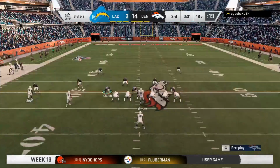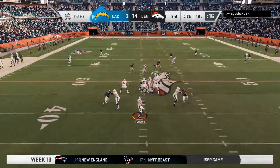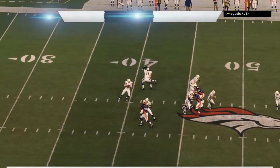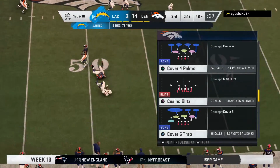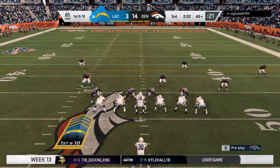This offense in desperate need of a conversion as they come up on 3rd down. Off play action. Herbert. Caught on the right side. Reed. And he gets it down to the 48. Enough for the first. It'll be a pickup of 4. Good enough to earn them yet another first down. Still in search of their first touchdown of the game, but they're on the move.